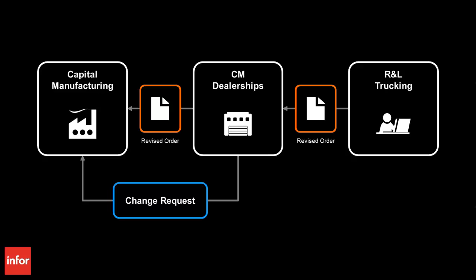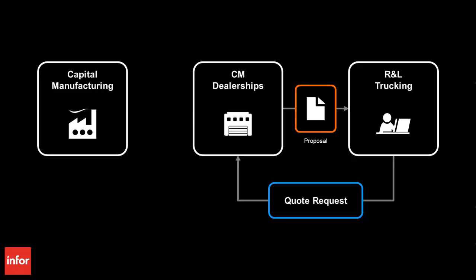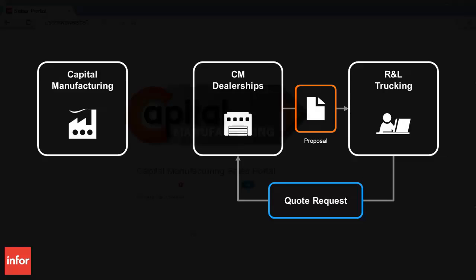We will also see how Capital Manufacturing responds to a change request and a special request from CM Dealerships, generating an updated price, bill of materials, routing instructions, and manufacturing drawings. And then we will see how Capital Manufacturing provides order status information to CM Dealerships. Let us get started by taking a closer look at how CM Dealerships uses Infor Product Configuration Management to respond to a request for quote from R&L Trucking.